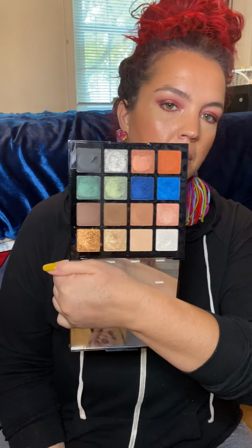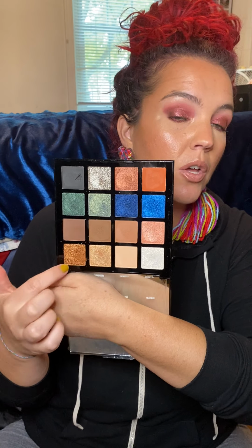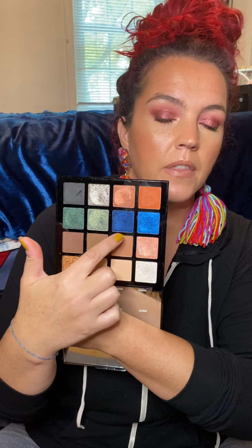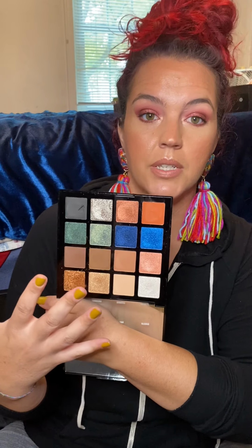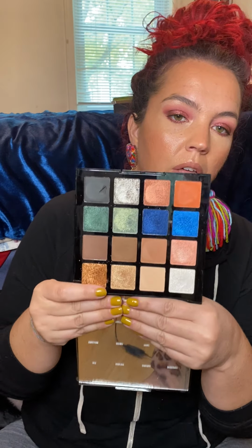So this might not look like a Christmas palette to a lot of people, but I chose the LA Girl Pro Artistry palette. The reason being, it's stunning. It's so stunning, and it does have some really pretty golds and neutrals if you wanted to do something neutral, but also throw in these blues. This really pretty cobalt blue screams Christmas to me. I love colors like that at Christmas. So you could do something neutral but throw a blue on your lower lash line, or do a wing. Same with the greens. You could do something neutral and throw some greens on there.